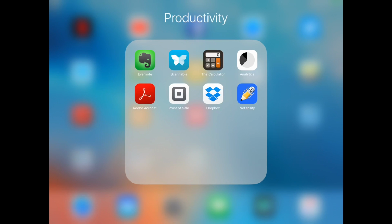So in this productivity app folder here, I have a few different apps. I'm not going to go through all of them or open all of them because this will stop the screen recording, but I'll go through the really important ones. So Evernote I used to use for my note taking. I don't really like it that much.